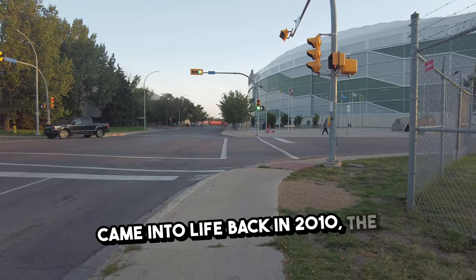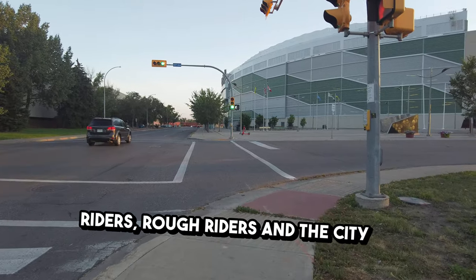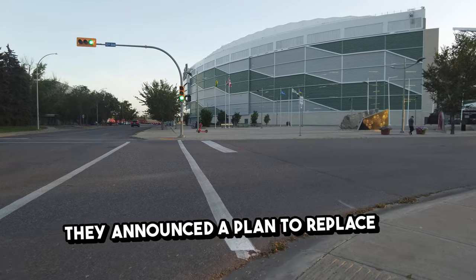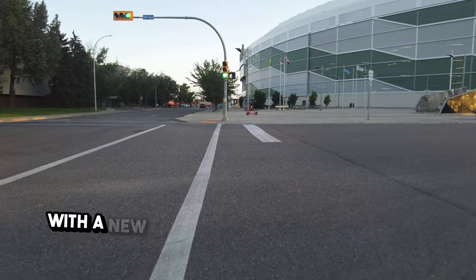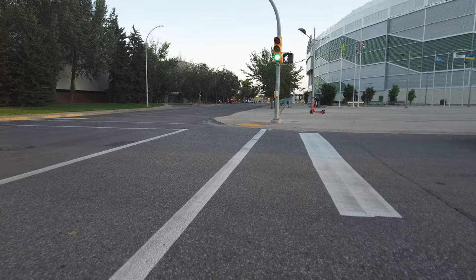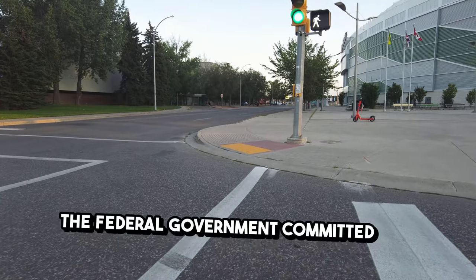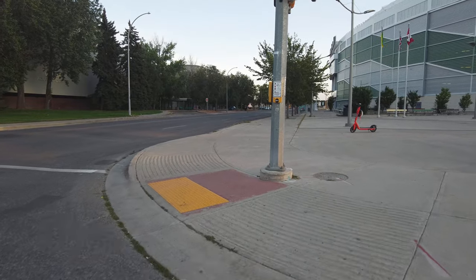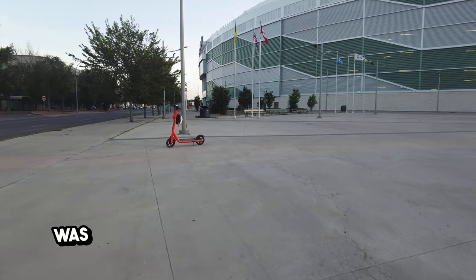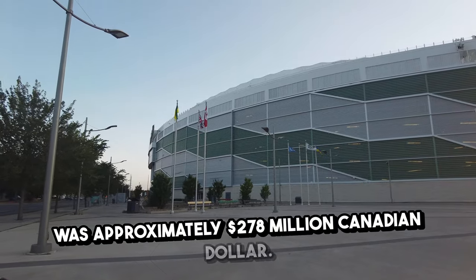Back in 2010, the Saskatchewan Roughriders and the City of Regina announced a plan to replace the aging stadium with a new magnificent stadium as we are seeing today. Then in 2012, the provincial and federal government committed to funding this project. As a matter of fact, the project cost approximately $278 million.